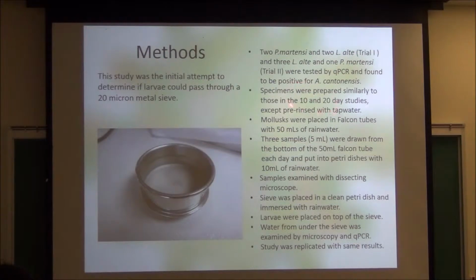The only difference with this one, they were compared similarly to the other studies we just talked about, where they plopped in a 15 ml thing of rainwater in the tube. We wanted to rinse off the outside, so we pre-rinsed these guys to get any external parasites off, and just to try to help figure out what are those worms.